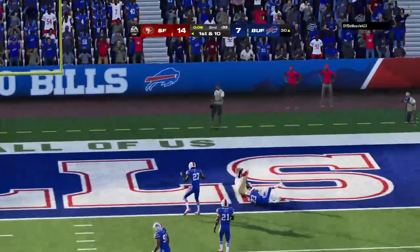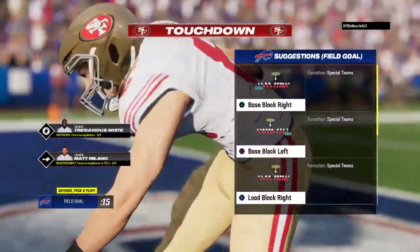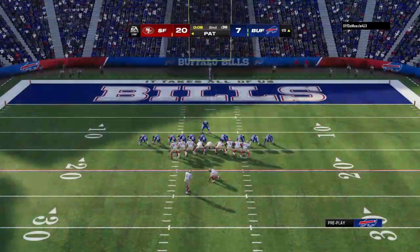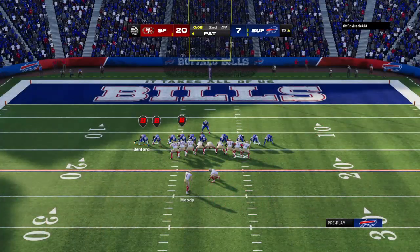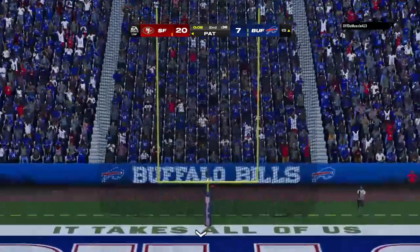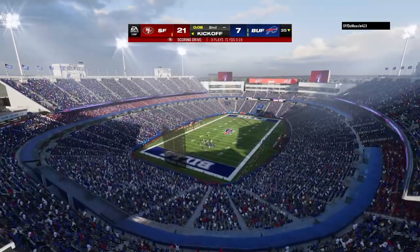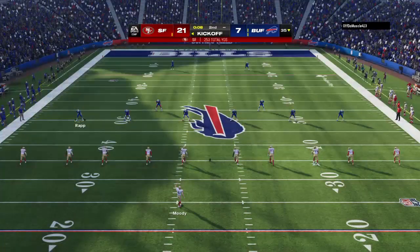This is caught. Touchdown, 49ers. George Kittle in the final seconds of the first half. And the 49ers will extend their lead here just before halftime. Moody good with the extra point, and it's now 21-7.